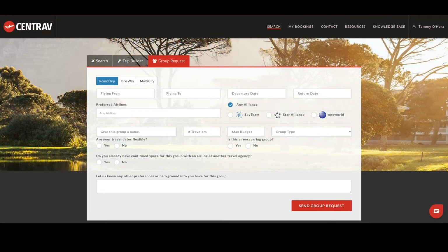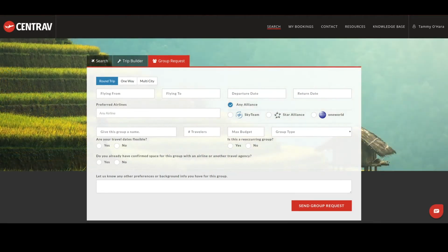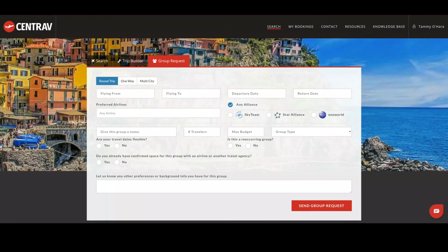So if they're going to be traveling next year, say they're traveling in June of next year to London, you can say, hey, we can book everything right now, a low deposit of $250 per person.